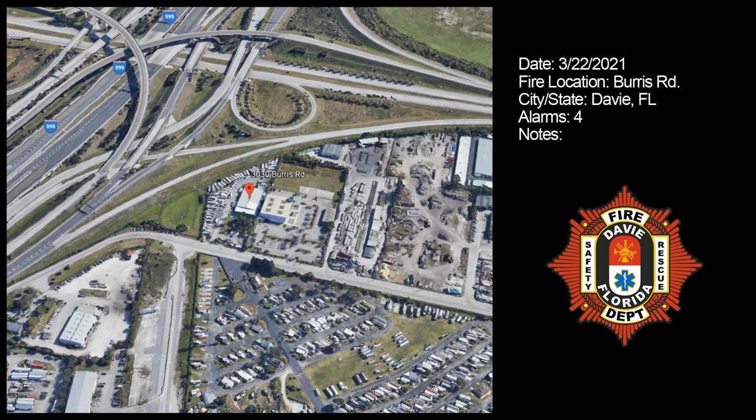Command, go. We have active fire on the roof on the Charlie side. Charlie side on the east side of the building. Okay, copy that. Command to operations. Did you copy that? Negative. Just give me a quick recap.